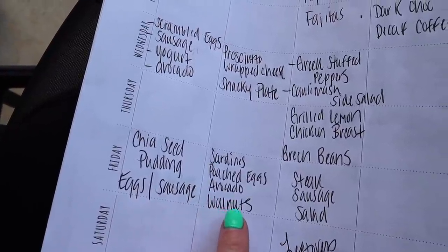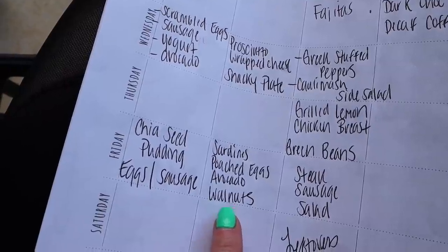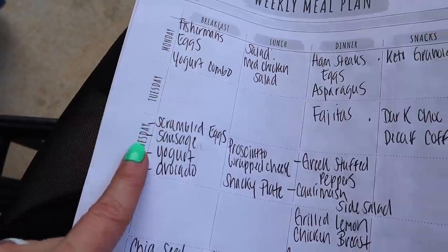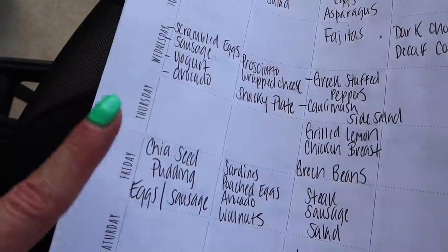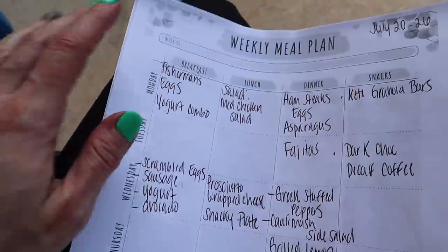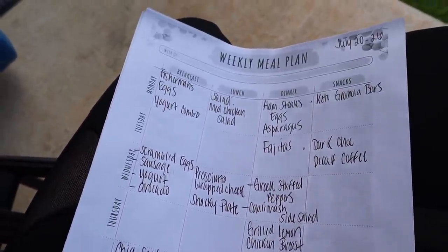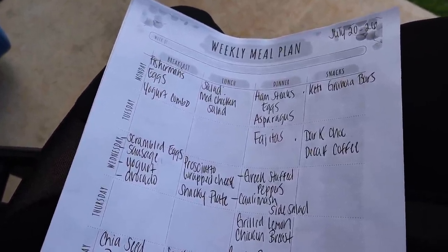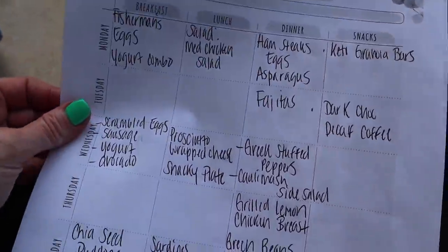Sardines, poached eggs, avocado, walnuts, again, getting those omega fatty acids and just keeping it super basic and simple. Breakfast, repeat fisherman's eggs, yogurt combo, scrambled eggs with sausage, yogurt, avocado, and then chia seed pudding I am going to make this week and have it for breakfast instead of for a dessert with some eggs and sausage on the side. So as you can see, kind of the same thing as far as breakfast and lunches, guys, because it's just super clean, delicious, and you don't have to make a fuss when you're doing keto of any kind. Just keep it as whole foods, clean, delicious, within your macros, and you're going to be set.